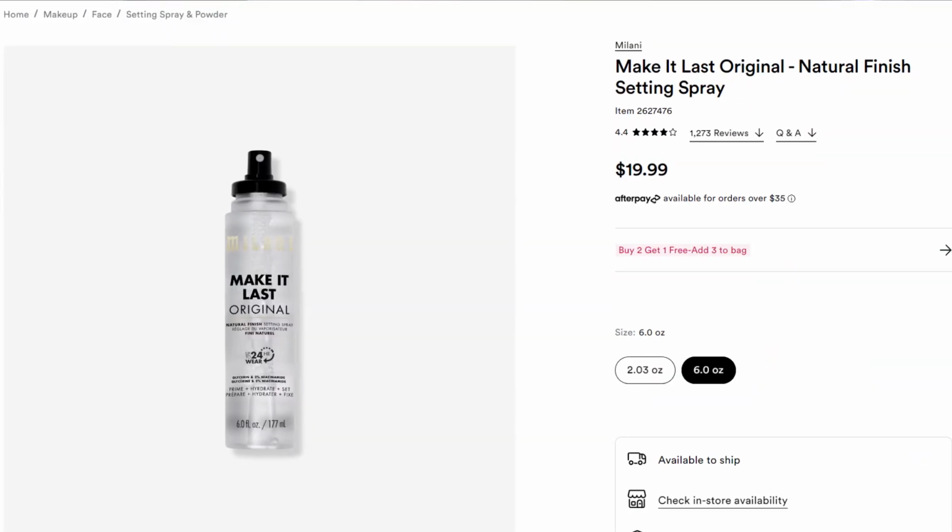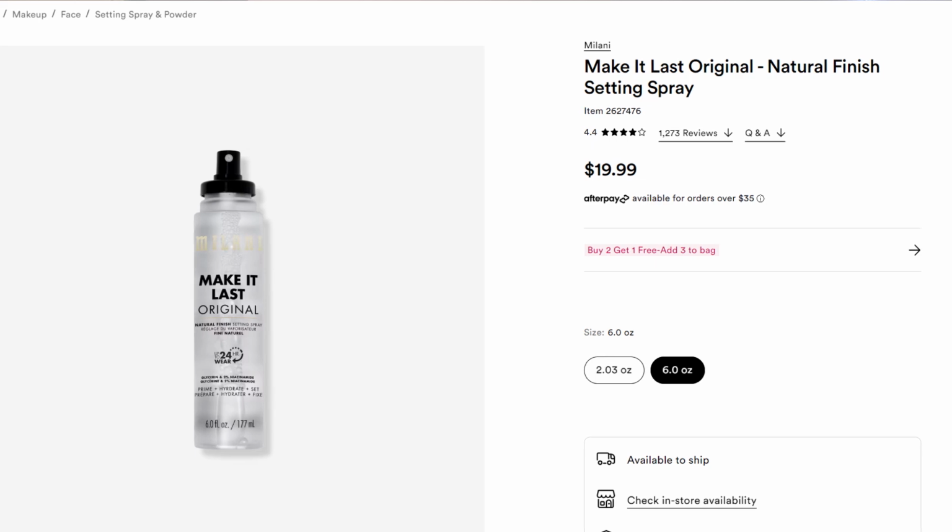Woo! If you're someone who wants to splurge just a little bit more and get more value out of your product, go for this. This is the Milani Make It Last Original Natural Finish 16-hour setting spray. This definitely elongates the wear of your makeup, and you can also use this as a primer as well.